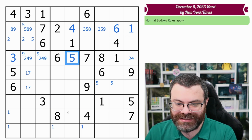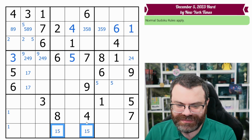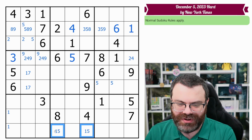Oh, and I just scanned again and I saw that 5 does the same thing. So we have another hidden pair here. This is a 1, 5 hidden pair. I'm not going to explain it again. You can go back to the 1, 7 if you're still confused. But this is a 1, 5 pair now.